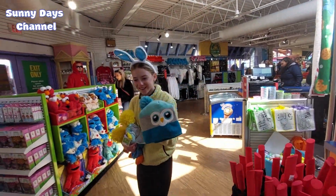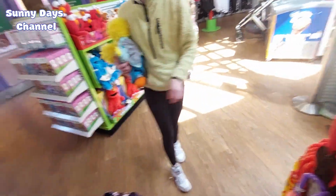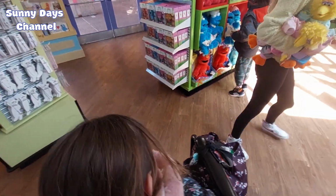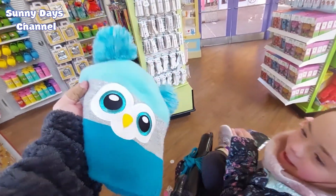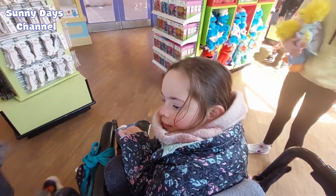Look what Paige found. She found the hat in the very last place you could possibly look for it. It was in Mr. Hooper's store. Your hat. Oh my goodness, there it is. We found the hat. We found your hat. Are you happy? Yeah, now your head won't be cold.